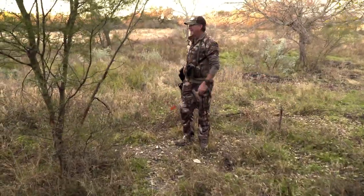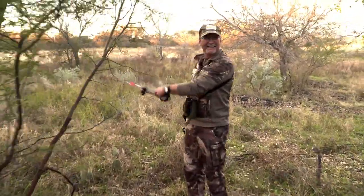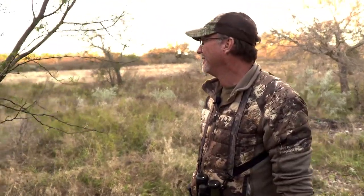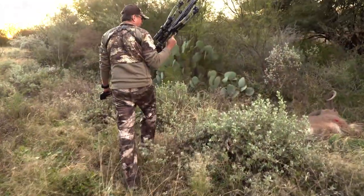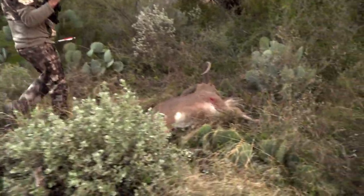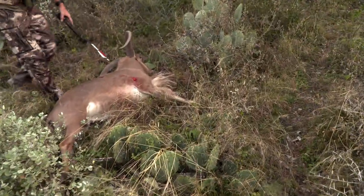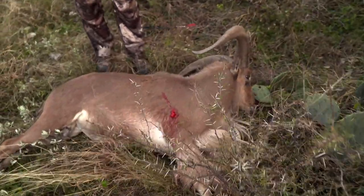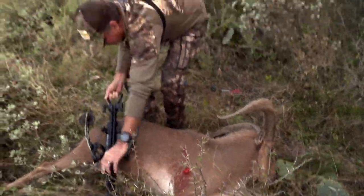Shortest track ever for an odd head. I mean, he's dead right there. That's not 30 yards. That's not 25 yards from where we took the shot. I mean, look at this monster. That's the exit right there. Look at this. Holy cow.